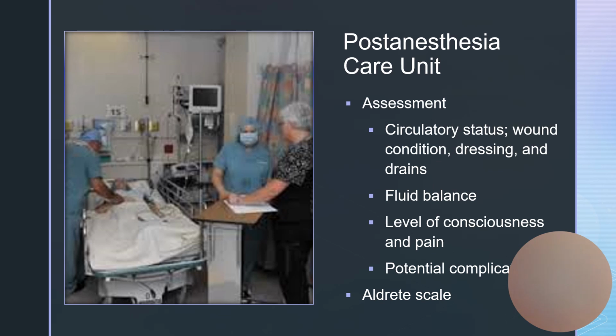What is the client's fluid balance? And this requires us to look at the IV fluids and the fluid rate. Do they have an indwelling urinary catheter? And if they have a drain, how much is coming out of that drain? Is it an amount that's acceptable? What is their level of consciousness? Are they laying there looking around, or are they dozing when they're not being directly spoken to? What is their pain level? And then the nurse also monitors for any potential complications.